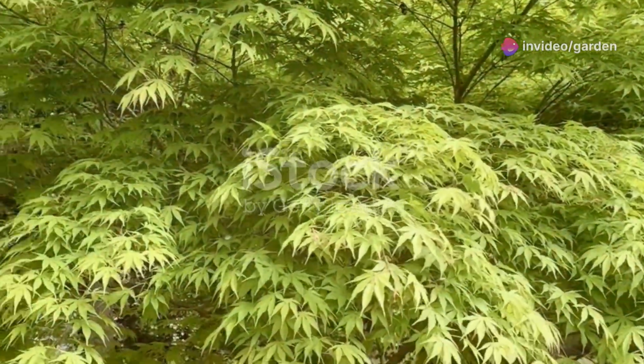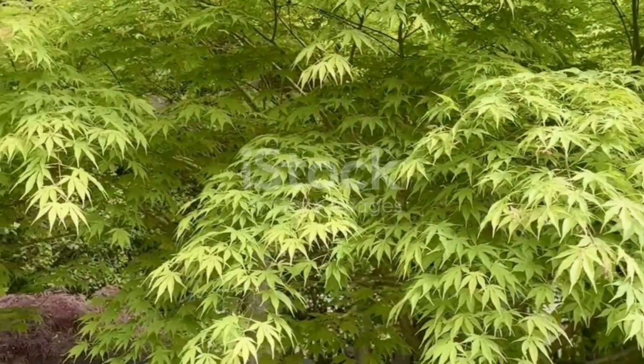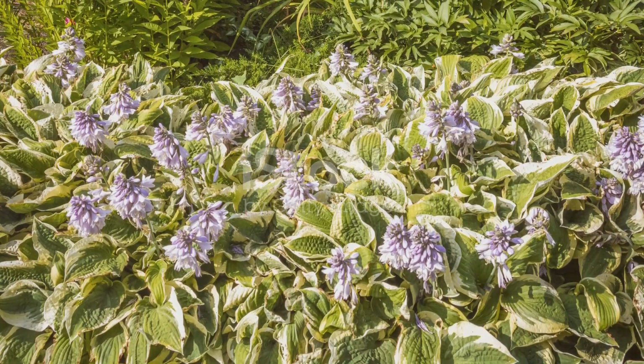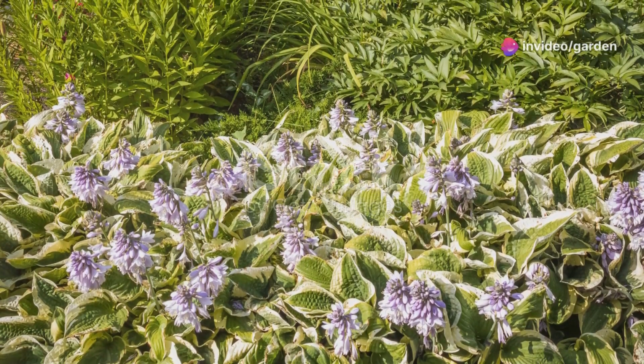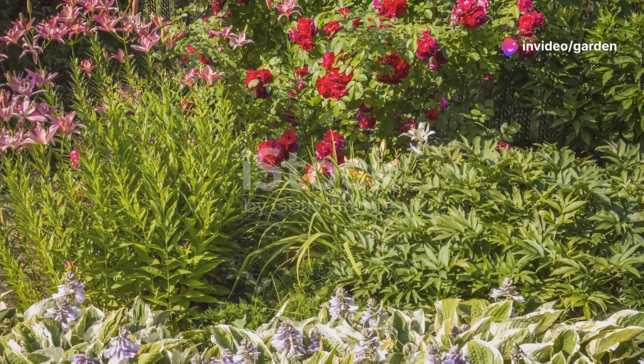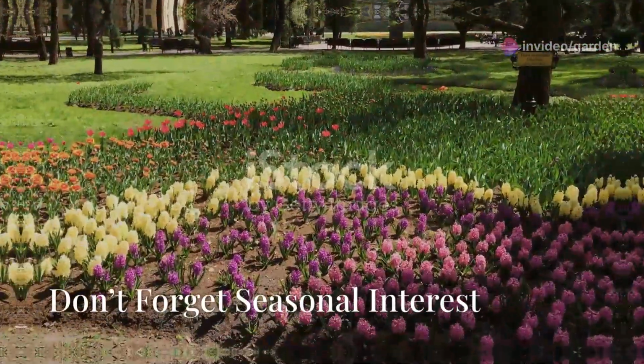Who doesn't love a beautiful garden that doesn't require constant upkeep? Opt for slow-growing shrubs, drought-resistant plants, and low-maintenance ground covers. This way, you spend less time weeding, watering, and pruning, and more time enjoying your garden.